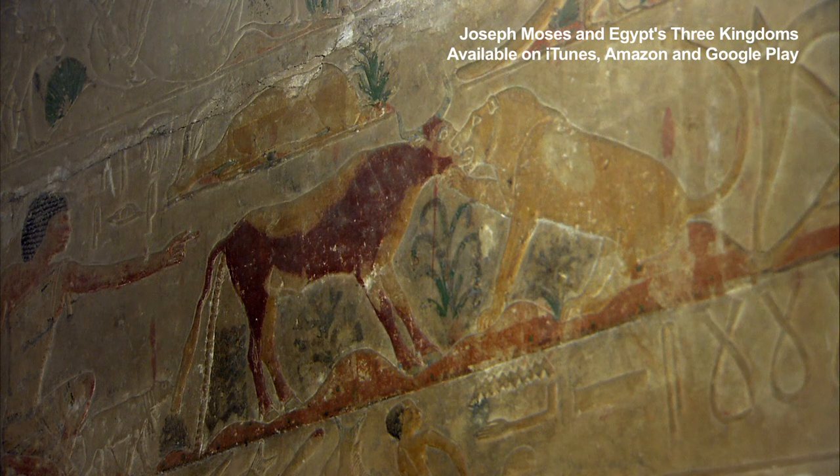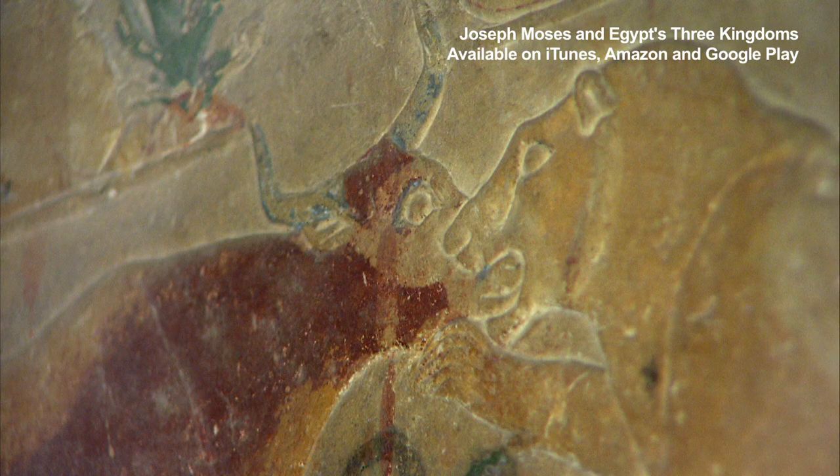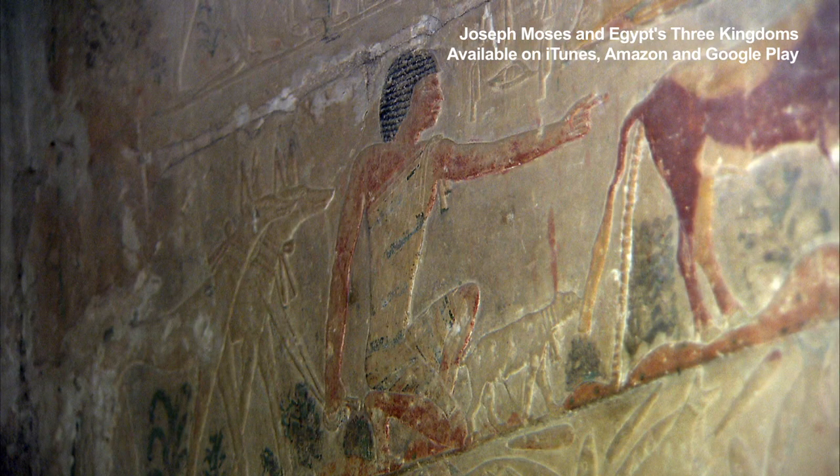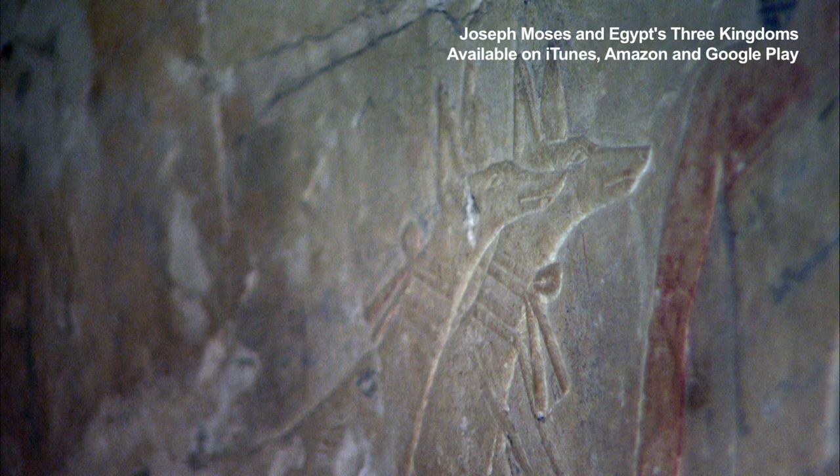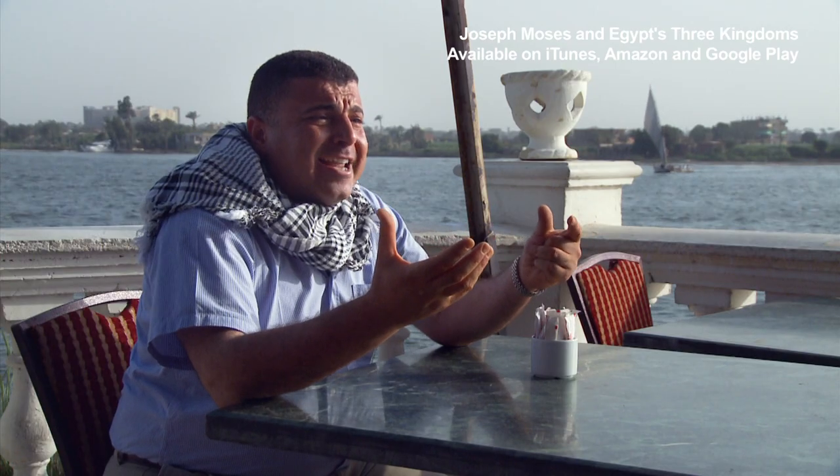The 6th line shows a cow being attacked by a lion. The cow was so scared that it started to urinate. So the good is being attacked by evil. A chief hunter who has a few hounds directs the hounds to go attack animals in the desert. In ancient Egypt, there was a struggle between the desert and the green land.